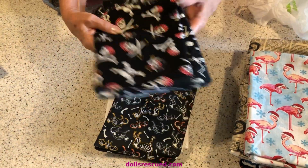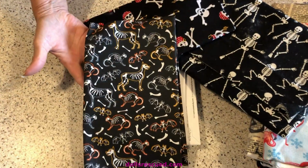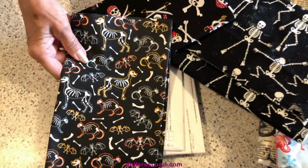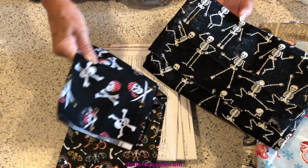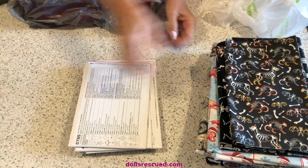There might be some pirate or skull challenges going out. So I got these 3. This one is glow in the dark. And this one too. Wasn't this one glow in the dark? I don't remember. But these 2, let's see. One of these was not marked down when I got to the cutting board, I think it was this one, and I was not happy.